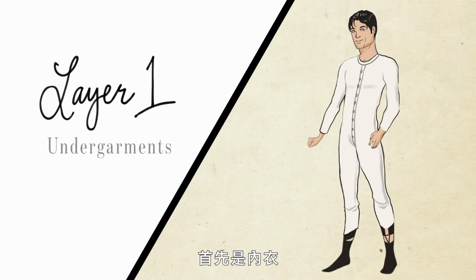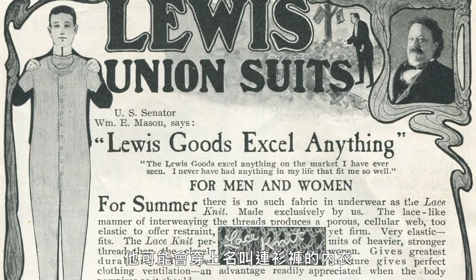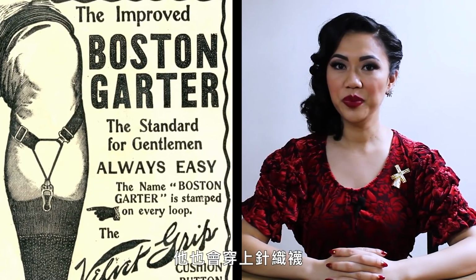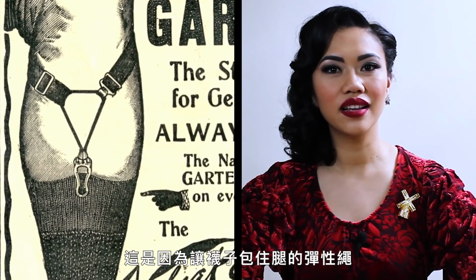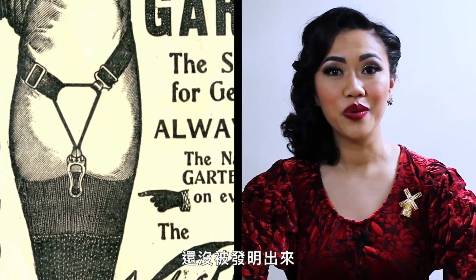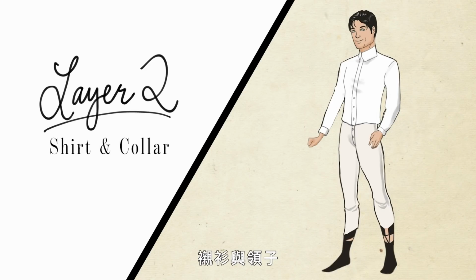First up, the undergarments. Regardless of the occasion, Christian would be wearing full underwear to protect the outer clothing. This would either be a one-piece combination called a union suit or individual undershirt and drawers. He would also be wearing knitted socks held up by sock garters. This is because elastic threads that helped socks hug the leg and stay up were not yet invented. The next layer, the shirt and collar.